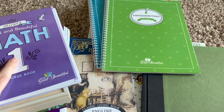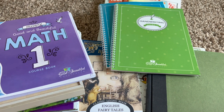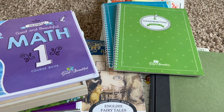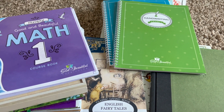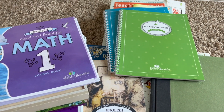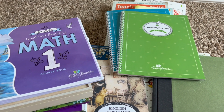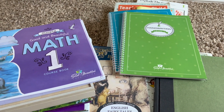Besides what I have listed here, they are both going to co-op. They're going to be doing lots of different fun classes with co-op, such as robot play and ballet and arts and crafts and things like that. So I think we have a pretty good mix of lessons here, and we are excited for our new school year.